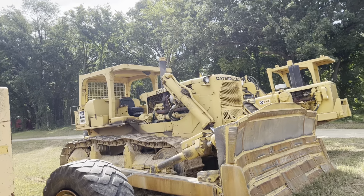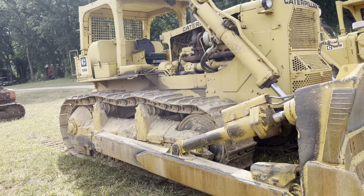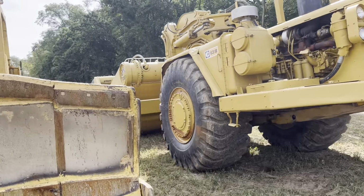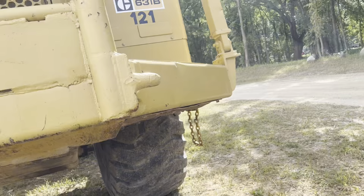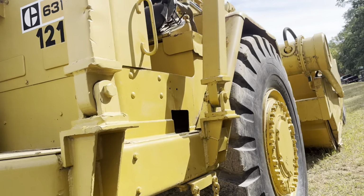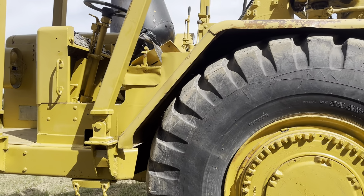There's a big one. That's a D9, folks. Back to the D9. It's kind of interesting. This is a big scraper. This is 631B cat. What's interesting is this can be pushed by another dozer right there. Some of these have 2 engines and some have 1. Okay.